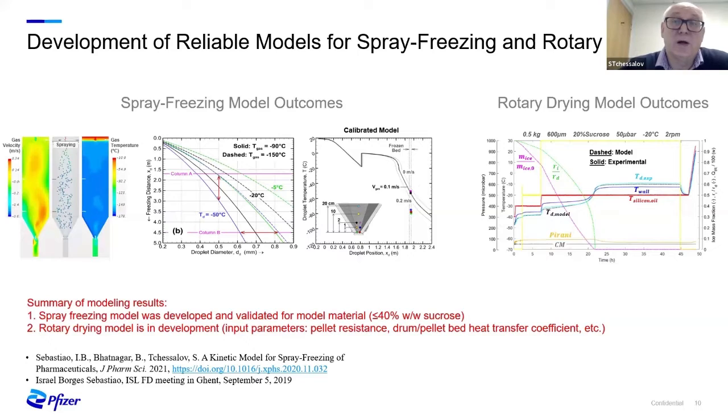In terms of drying, we are working on generating input parameters, for example, resistance within small pellets, as well as the heat transfer coefficient from a heating surface to the pellets themselves. For that, we use a Milrock micro freeze dryer, which has a heat flux sensor. So hopefully we'll get some results on the input parameters that we can put in the model.